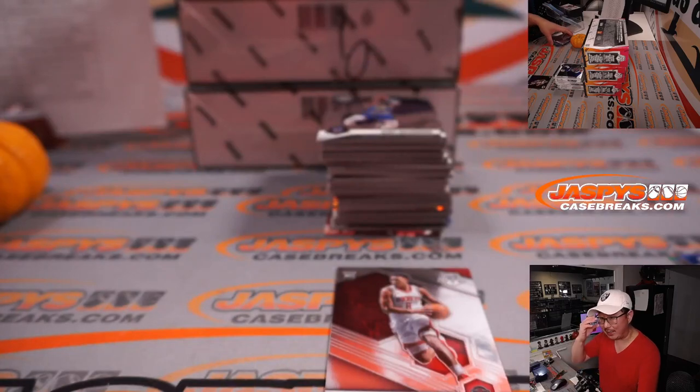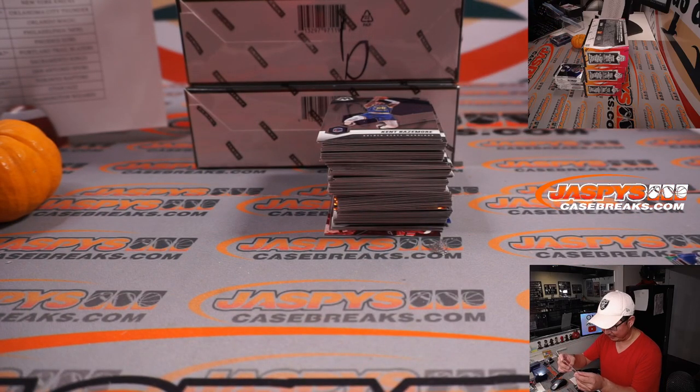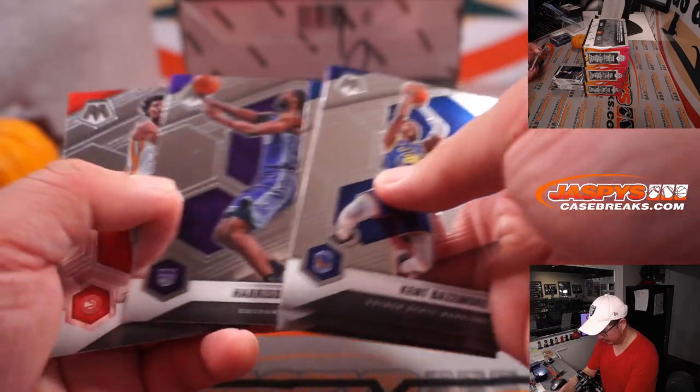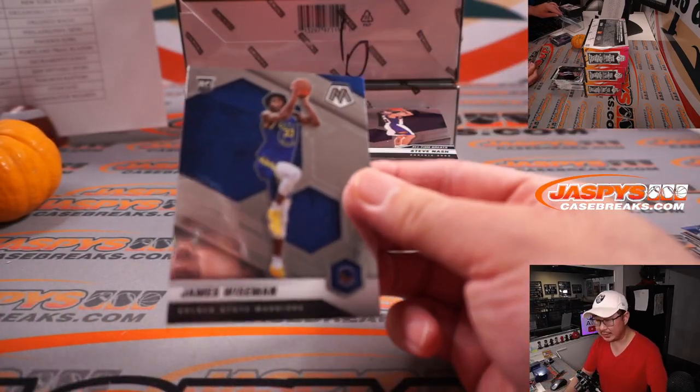Wow, so the first half had a LaMelo redemption. Well, that pairs nicely with the LaMelo silver. I think Sean Maddock had him in both, right? In the full case, my guess. It's James Wiseman for Golden State, Sean.